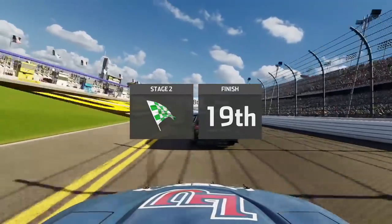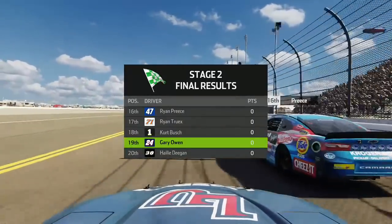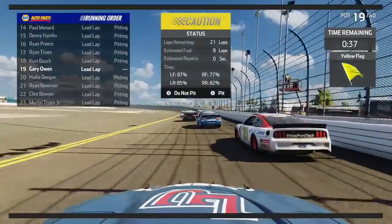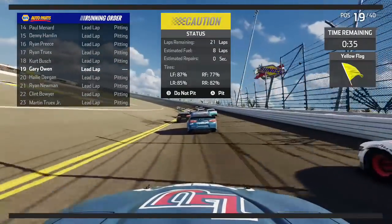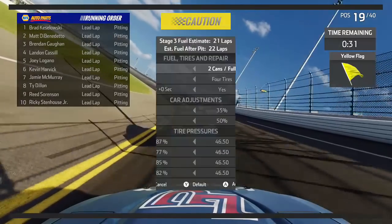in stage 2. So the Penske drivers win stage 1 and stage 2, Logano the stage 1 victory, and Keselowski now the stage 2 victory, as we would have to come to pit road at the end of this stage to take 2 cans of fuel.